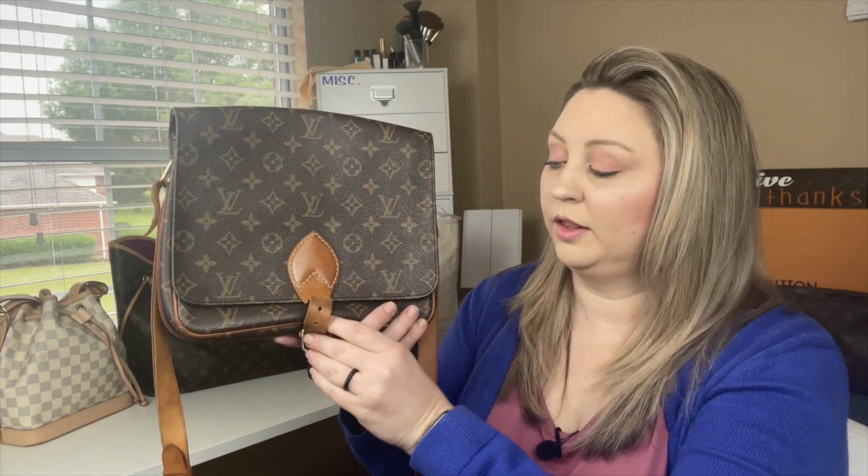Okay, this is definitely one of my newer purchases. Kind of. I mean, it's one of the newer bags in my collection, we'll say it like that. But the Cartouchière 26, what I hate about it is that the buckle is on the bottom. What I love about it is that the buckle is on the bottom.